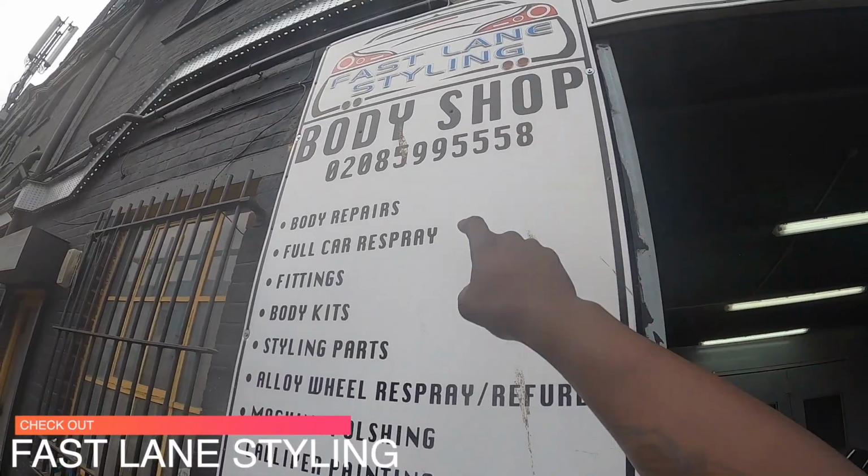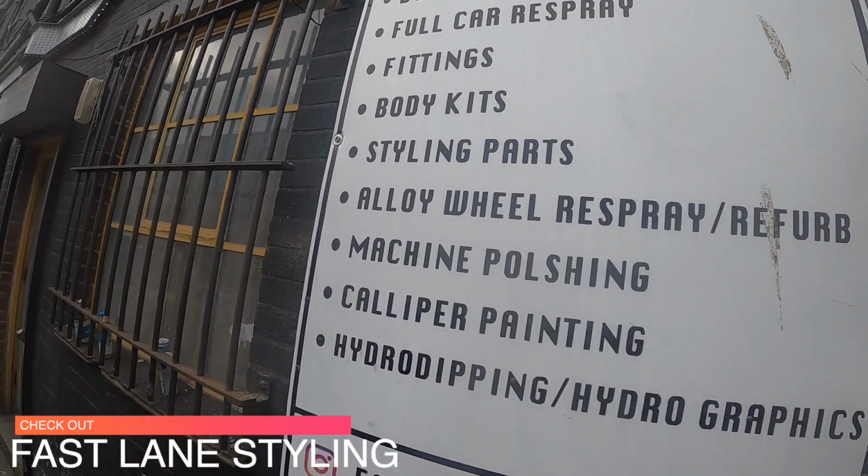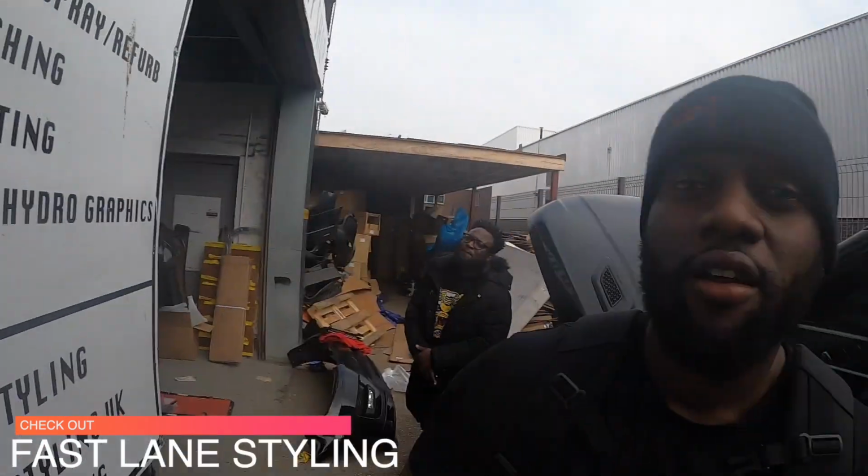Here's the Fastlanes body shop. They do body repairs, car resprays, wrapping, the lot, alloy wheel refurbs. Listen, if you want work done on your car, Fastlanes is the place to be. Check them out. I'll put the description down below. Let's continue.